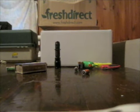Come on, come back. Come on, get out from under the table now. Seriously, I don't want to have to crawl. Come on. What are you doing back there? Alright, come on. Come here.